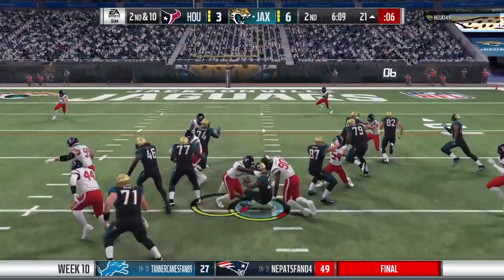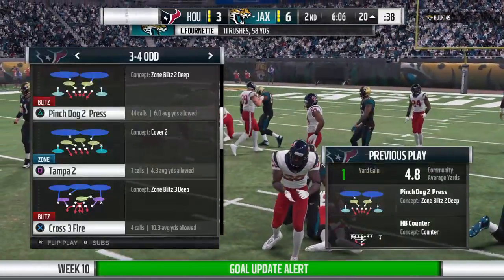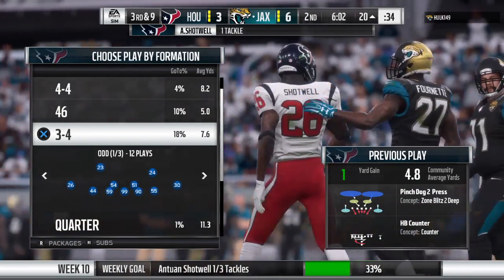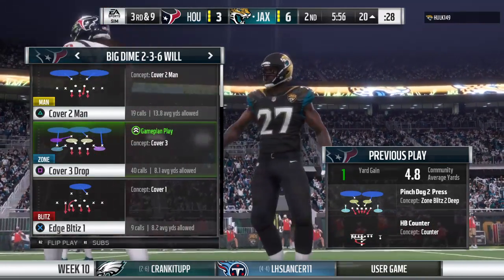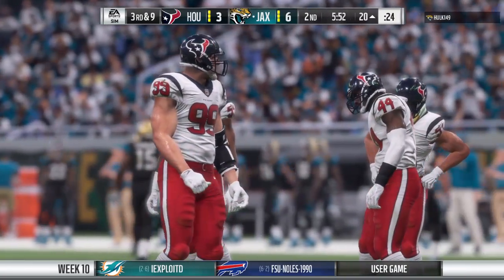On 2nd down, here's Fournette. And not much to speak of there. Maybe a yard down to the 20. Well, if the coaching staff's doing a good job upstairs, they'll file away what they just saw from the defense right there. They sold out to stop that running play. I'd say keep that in mind. They want to try that again. Go play action and hit them over the top.